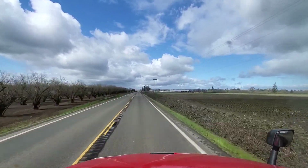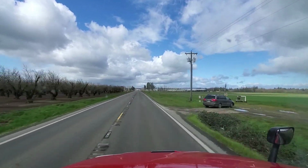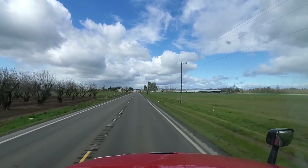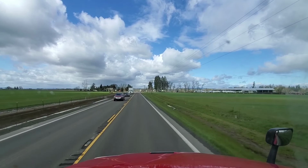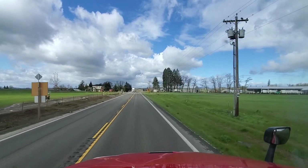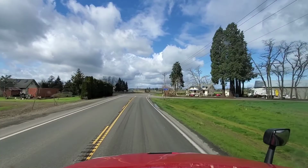And we are technically within the city of Aurora, I believe. No, we're calling it St. Paul right now, but the load address is an Aurora address. Turn left on French Prairie Road Northeast. French Prairie. Gotcha.